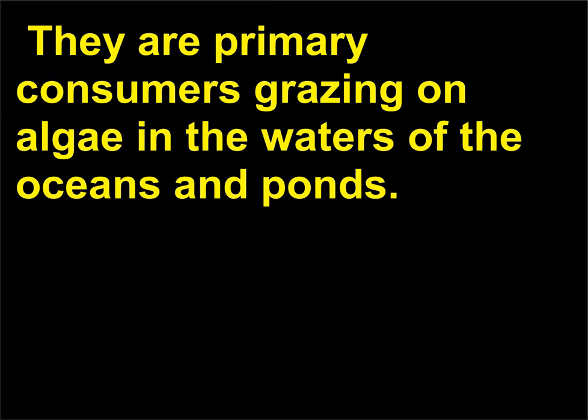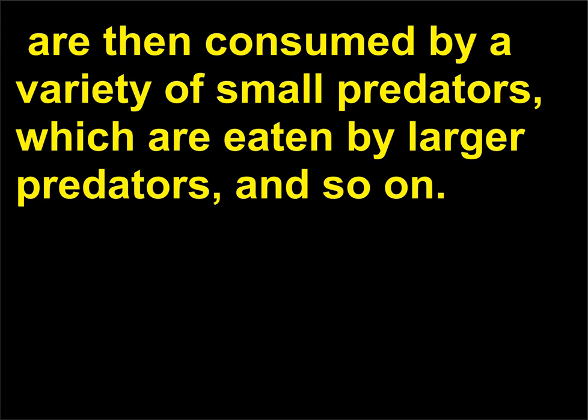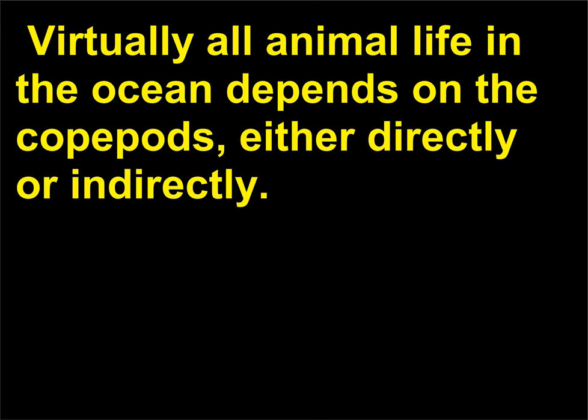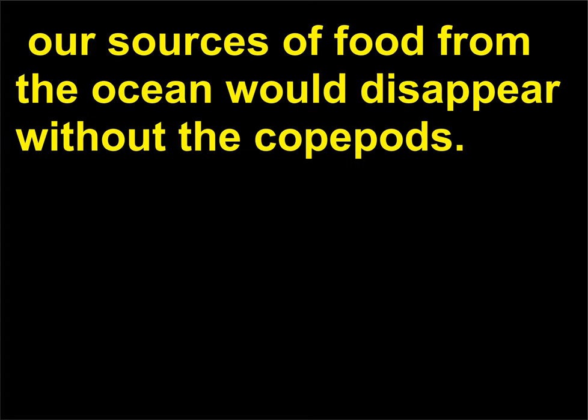They are primary consumers, grazing on algae in the waters of the oceans and ponds. These organisms, among the most abundant multicellular animals on Earth, are then consumed by a variety of small predators, which are eaten by larger predators, and so on. Virtually all animal life in the ocean depends on the copepods, either directly or indirectly. Although humans do not eat copepods directly, our sources of food from the ocean would disappear without the copepods.